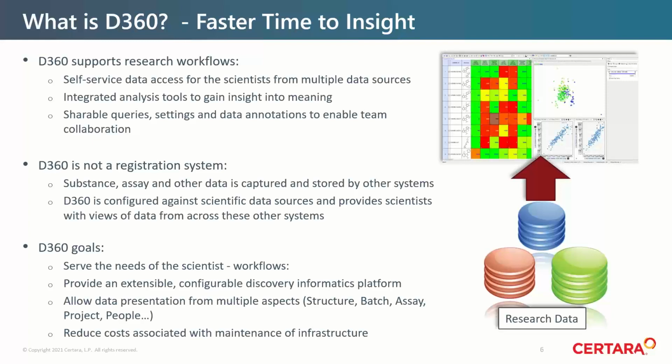So we configure D360 to look at all the sources of data that a user would want to see and bring together. And then we can configure those data sources in a way that changes the perspective on data from how it's stored in a physical data architecture to how a user wants to see it, where they think about a scientifically logical data architecture, where you're not thinking about tables and databases or web services, but you're thinking about compounds and assay results or sequences or progress through experiments.